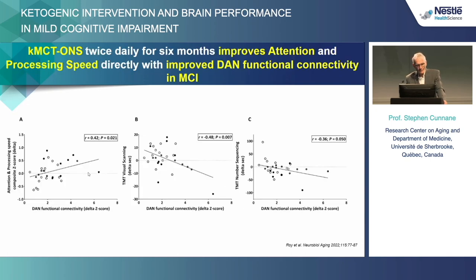Furthermore, that functional connectivity improvement that we see due to the ketones is directly associated with improved attention and processing speed. Both the composite score and two of the individual tests, the trail making test in terms of the scanning speed or the sequencing speed. So this is a negative relationship because the middle panels B and C are both functions of time. So less time taken to complete the trail making test is associated with better functional connectivity in this network.